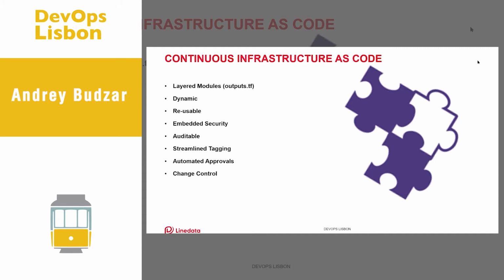We wanted security to be part of the infrastructure as code, and it had to be auditable, right? We have to pass SOC 2. So we need to make sure that we can audit every single change that goes into production. And I'll show you how we're able to achieve that with GitOps.